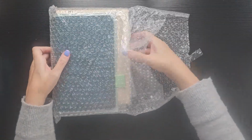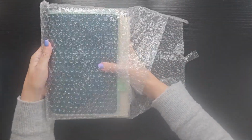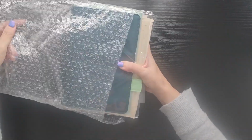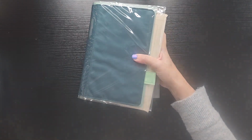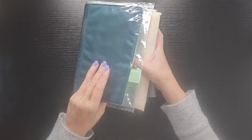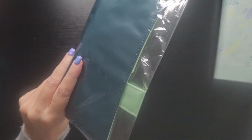So, everything is all wrapped up in here. Wow, it's quite heavy. First things first, let's start with this, seeing as it's what we can see on top.